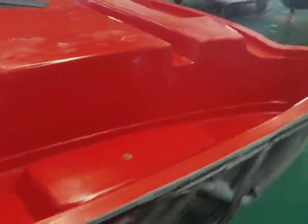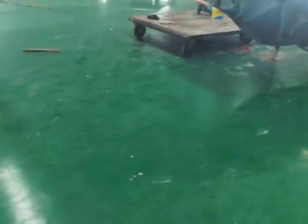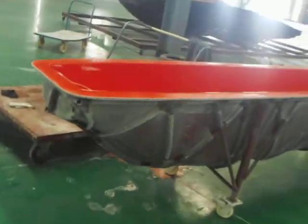This is the upper hull mold, which I believe they've likely finished or are about to finish sanding. This is the lower hull mold, and it looks very good to me actually. That's a very nice sheen on it. Very pretty. Very, very pretty.